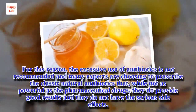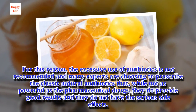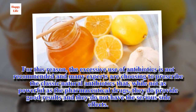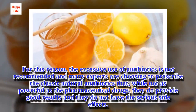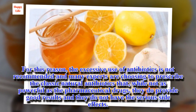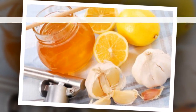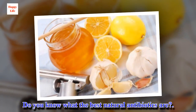For this reason, the excessive use of antibiotics is not recommended, and many experts are choosing to prescribe the classic natural antibiotics that, while not as powerful as the pharmaceutical drugs, do provide good results and do not have the serious side effects. Do you know what the best natural antibiotics are?